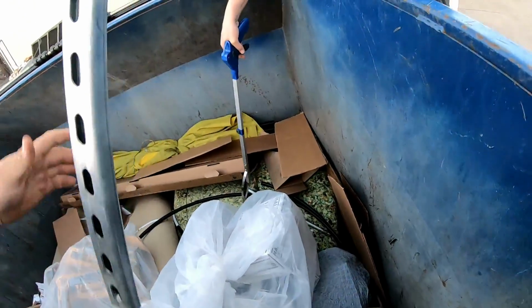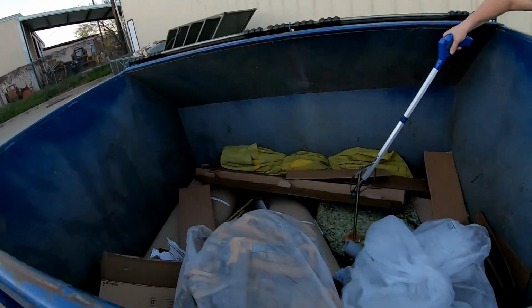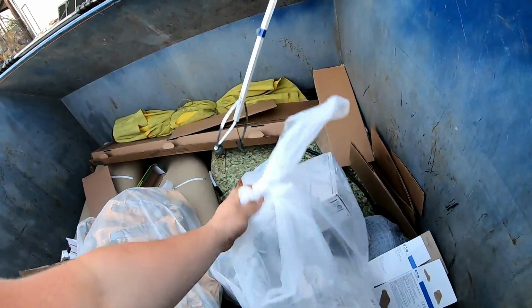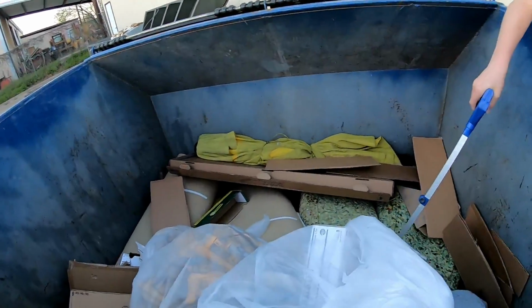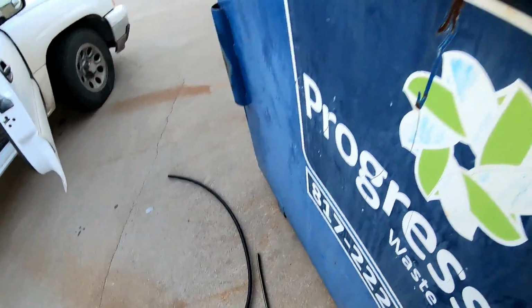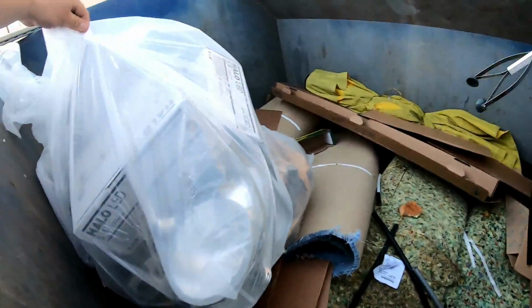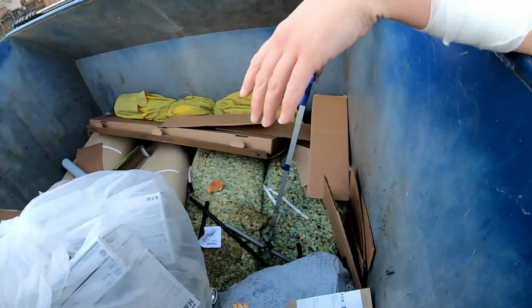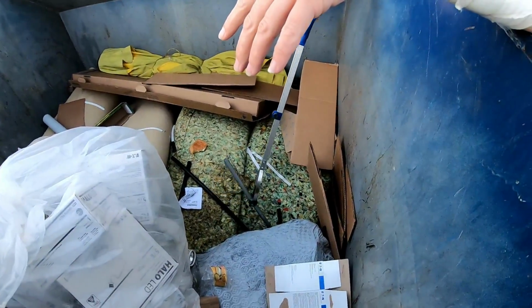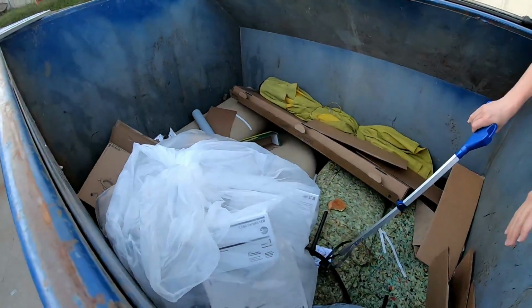Whoa. There you go. Is that just full of stuff? Yeah. No, we gotta have a look in this bag. Another one? Oh well. I forget how much they pay for that stuff, but that's not all, folks. Oh, it's light bulbs in there. That's aluminum, I think. It looks like aluminum. That's steel. Steel aluminum.